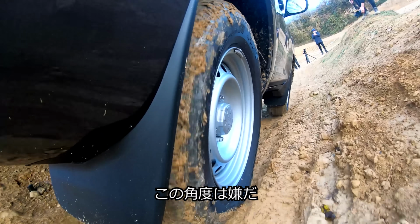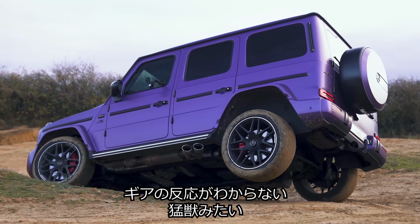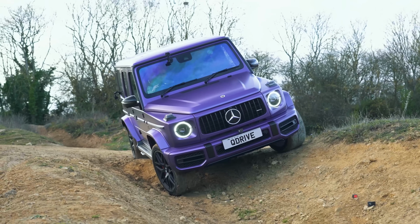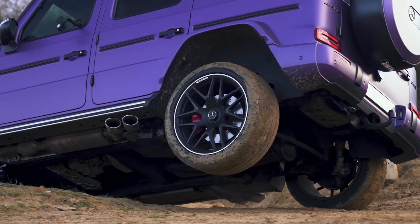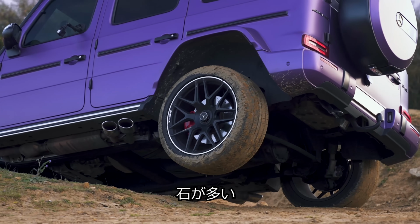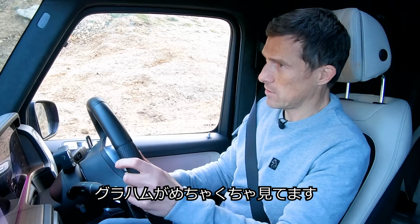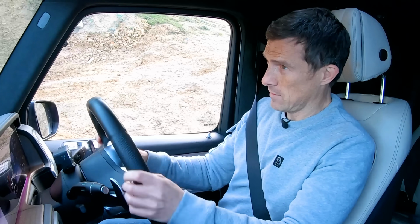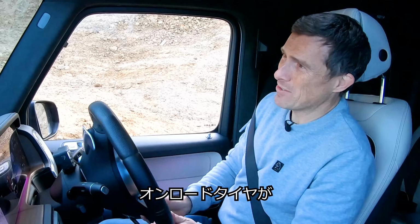Oh my gosh, I don't like that angle. I don't like that angle at all. Oh God, and I don't like the response of this gearbox either. It was just like, well, brutal then. Okay, oh, that did that. I'm rocking. I'm doing quite a lot of rocking here. Okay, now look at me, Graham. This is the expensive car. You need to keep your eye on this. Okay, a bit of left. That's the road tyres for you.